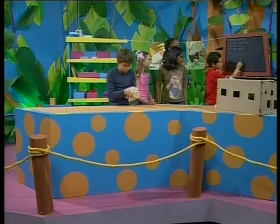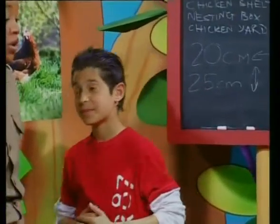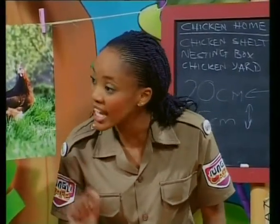The chicken is big. All the models are going to be huge. It will take up a lot of room. For sure, but that would be a waste of material. So we're going to reduce the size of everything to make small-scale models.